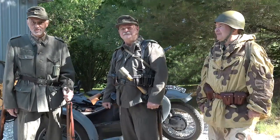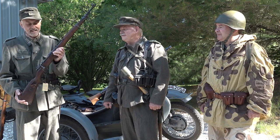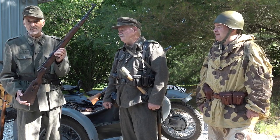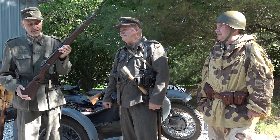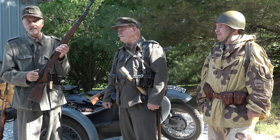Now we're going to talk about German weapons. This is the standard infantry battle rifle. It's a 98K Mauser. The caliber is 8mm. It holds 5 rounds, and you work the bolt for every cartridge. When it's empty, the bolt locks back.